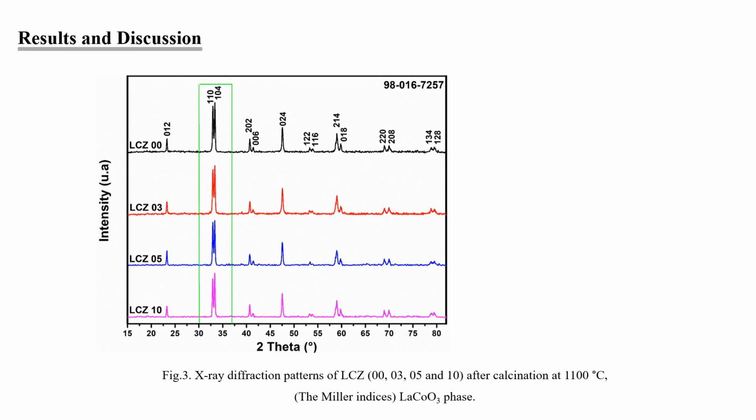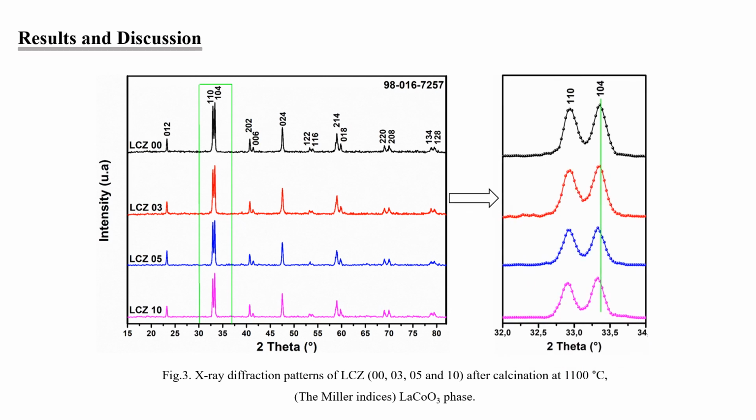Results and discussion. Figure 3 displays the X-ray diffraction patterns of lanthanum cobaltate doped with zinc after calcination at 1100 degrees Celsius. It clearly shows that all the patterns are rather similar, and they exhibit a pure hexagonal perovskite structure of lanthanum cobaltate. Also, there is a slight shift of peaks to lower 2 theta values with increasing zinc amount. That can be attributed to the substitution of cobalt ions by zinc ions.